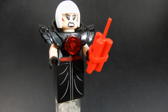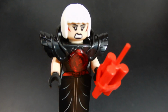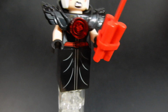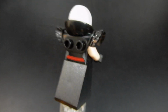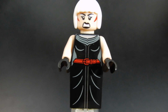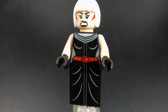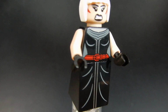Our first figure is Magpie. She has a load of dynamite there, some interesting shoulder pauldrons with some kind of a light or jewel on the breastplate. She has a skirt and short cropped white hair. Let's go ahead and remove those accessories and get a better look. Alright, here we have a better look at her torso print, and that goes really nicely down onto the legs on the skirt. It just looks like she's wearing a nice dress.